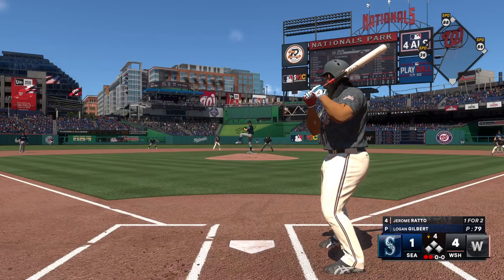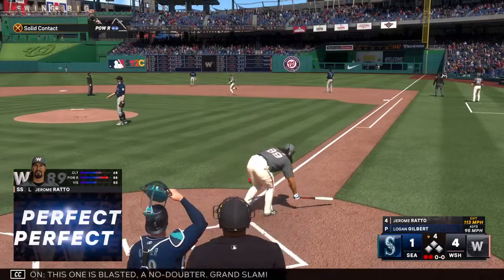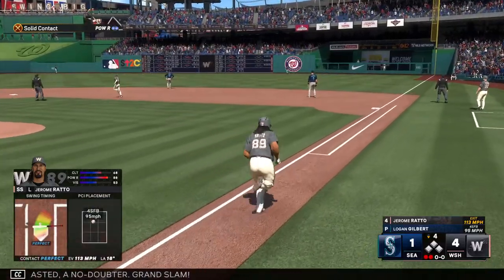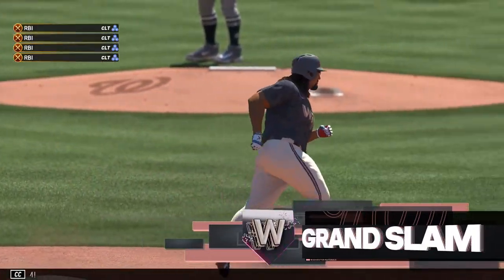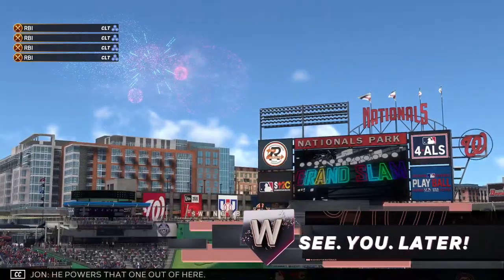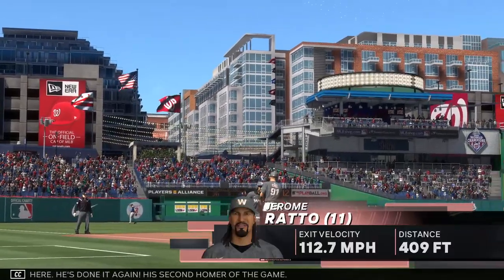Let it fly now. This one is blasted. A no-doubter. Grand slam. He powers that one out of here. He's done it again. His second homer of the game. And they add to their lead.